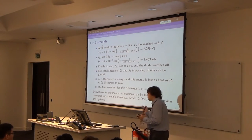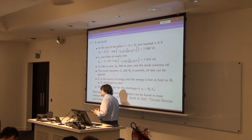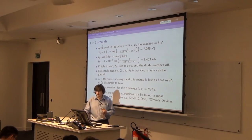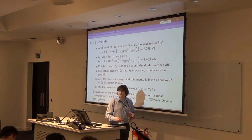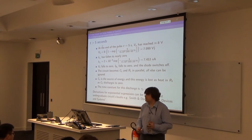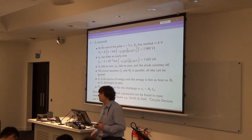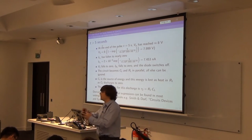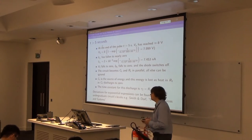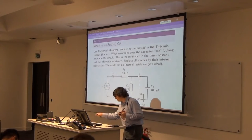The other one is a bit more worrisome. If you want some more practice of this sort of thing, you don't want to go and get Millman and Taub from the 50s. You can get any of the books by Smith and Dorf. Now, is Circuits, Devices and Systems. And the fifth edition's got a yellow-orange colour with a picture of an IC on the front. But I think it's now in its seventh edition. There should be plenty of copies in the library.